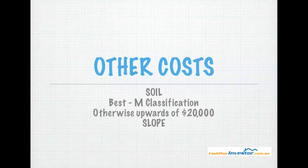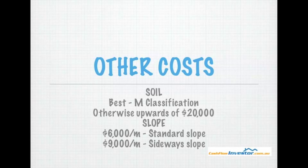The slope of the block: if you have a dead flat block, then that's perfect. However, if your block is sloping, you're looking at about $6,000 per meter that your land slopes away. Now that's front to back. If you're going a side slope, then you're looking at more around $9,000 per meter for a sideways slope. So if your land slopes 3 meters from front to back, then you're looking at about $18,000. If it slopes 2 meters from the left to the right, then you're looking at $18,000 as well.